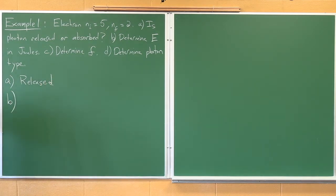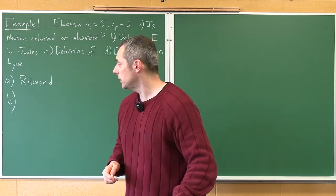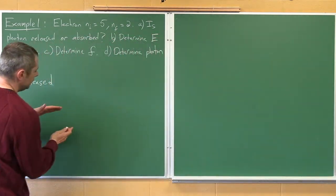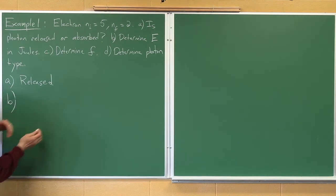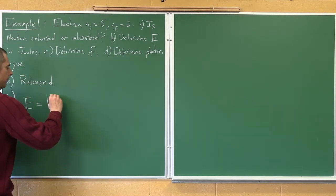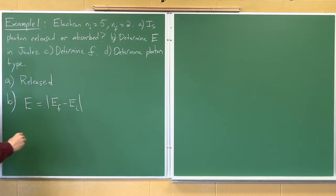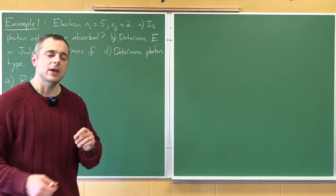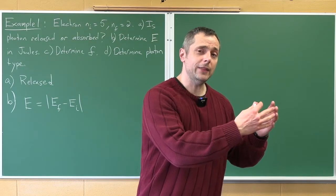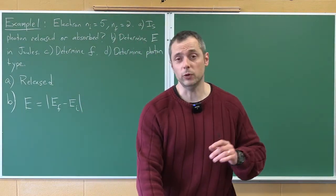B, determine the energy in joules. So we have these energy levels in the reference table. In order to find the energy that's released, we have to find the energy difference between those two states. I recommend writing the formula like this. It's written differently on the reference table, but I always put absolute values because the photon energy is never negative. It's either a photon coming out of the atom or going in, but it always has positive energy, independent of what direction it's going in.